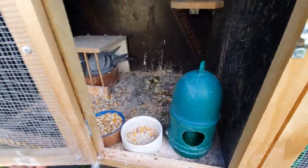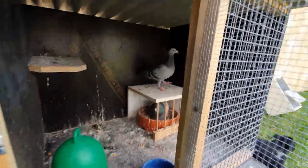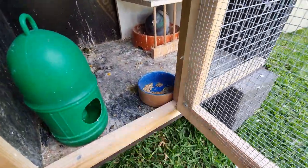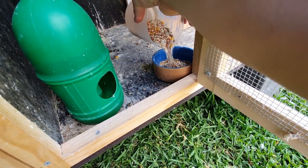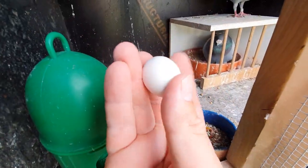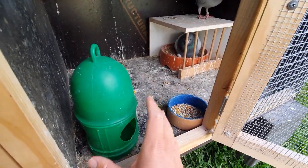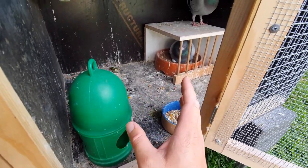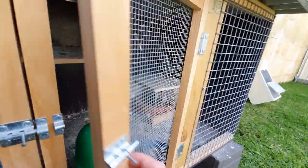Plenty of food and water in here for these guys, and we'll just check on these ones. They're going to need a little bit more food. I did change their water out before, but very soon they're going to be hatching these eggs. I just got to keep an eye on them, because I want to make sure we have no troubles, and we make sure that we get the turbosol in here. I will put some in shortly, just so that we are on top of it and these babies get the best chance they possibly can. So that's good.